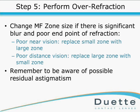Remember, don't forget about possible residual astigmatism. These are not toric lenses, so they are RGP sphericals, and you'll cover up all corneal astigmatism, but you will not cover up any lenticular, which would leave you with a little residual astigmatism if there is lenticular present. So always be aware of that.